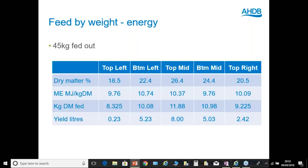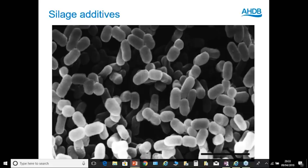So now I want to move on to silage additives, and understanding silage additives is a bit like looking at a plate of spaghetti and trying to decipher which two ends of the spaghetti actually join. And often, just like that plate of spaghetti, you've got to do further investigations to actually define what you need to know about silage additives, and it's not always easy.